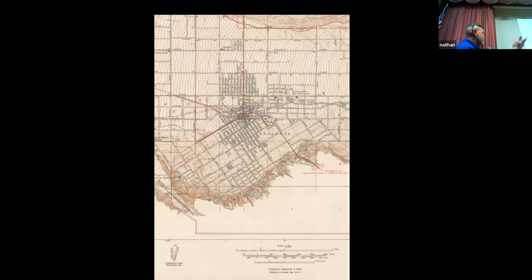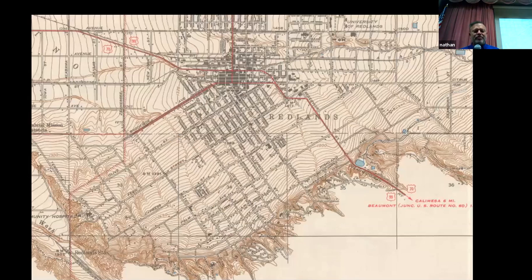Now, this is obviously a much later map, but I thought it was important to bring in a topographic map, because we might drive these streets every day, yet we never really think about why they're laid out the way that they ended up getting laid out. And the reason is not, this is a great urban legend, and I don't know where this came from, I can't imagine that it's possibly true. Someone told me once that the streets in Redlands are laid out this way so that the sun is never in your eyes. I said, clearly you have never driven down Olive Avenue at 4 o'clock in winter.